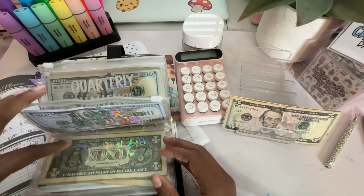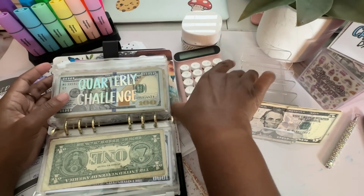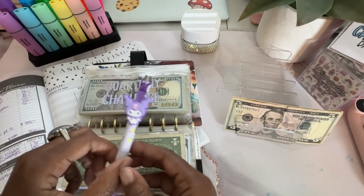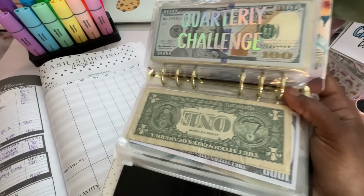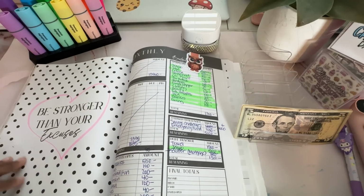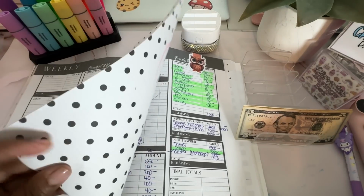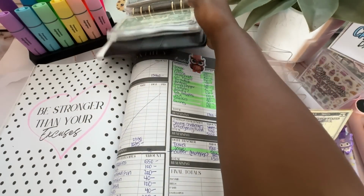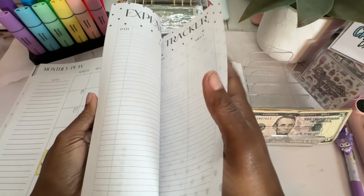What else we got? Quarterly challenge. Okay. We're moving on to the quarterly challenge because y'all know it's time to end this quarterly challenge. We about to be done with him. Hold on. Let me move my Kuromi. Move over, baby. Let's get on to the quarterly challenge. It is here in the binder. The planner. Let me see. Where is it? ¿Dónde está? Hold on. I got to put this down. Excuse me. Let me put this down somewhere so I could do what I got to do the way I got to do it. Okay. Now.